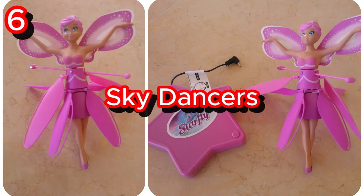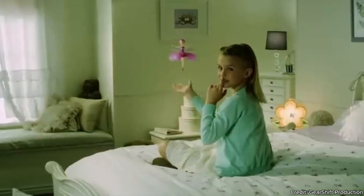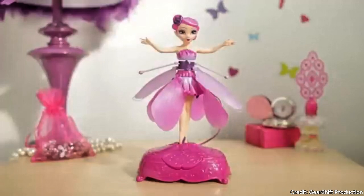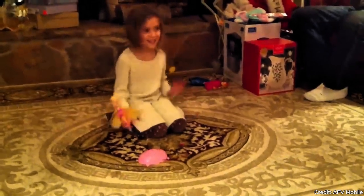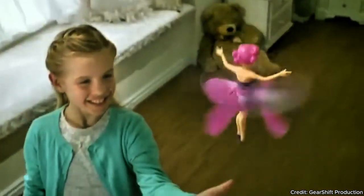Number 6. Sky Dancers. Sky Dancers were toys kids loved in the 1990s. These dolls had wings and could fly into the air. To make them work, you put the doll on a base, pulled a string or lever, and let go. This made the doll's wings spin fast and shoot her up. The plan was for the doll to float down in a pretty way, spinning as she fell.